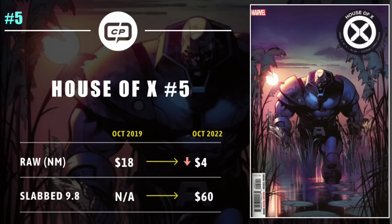3 years later, the whole run proved to be fantastic, yet fans caught up via graphic novels and the raw prices fell back to cover. It's a bust. However, 9.8s sell for a decent $60.